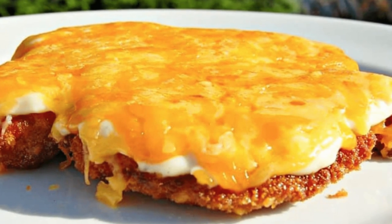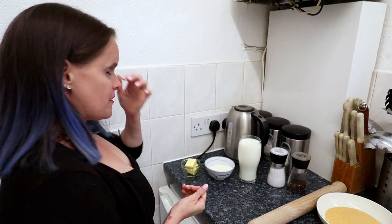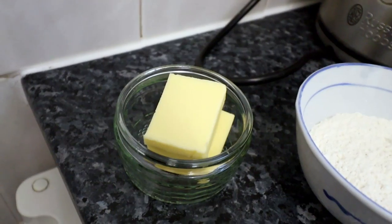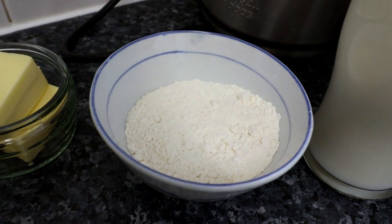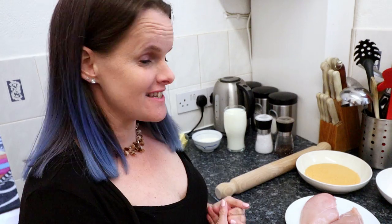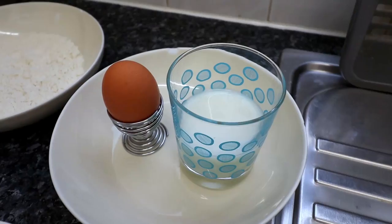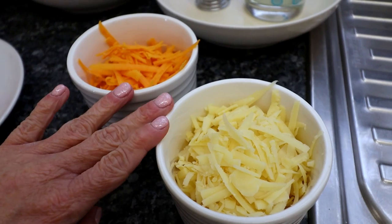Next up on our list is Chicken Parmo. Now, this is a dish from the northeast of England, and it's essentially breaded chicken coated with bechamel sauce and cheese. I mean, all of that just sounds amazing. First up, we make the bechamel sauce, which is basically a white sauce. So equal quantities of butter and flour. We've got 55 grams of butter, 55 grams of flour, and a pint of milk, and then salt and pepper to taste. Now the main ingredient is the chicken. So we've got chicken breast, breadcrumbs, flour, egg and milk, and two types of cheese. Today we're going for red Leicester and extra mature cheddar.